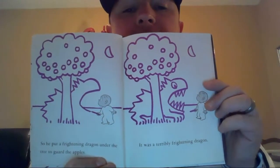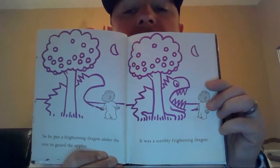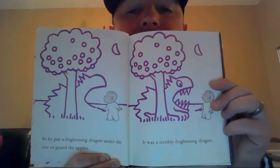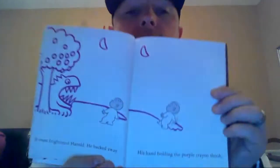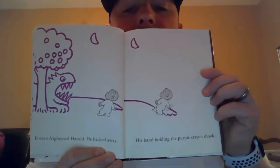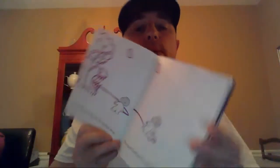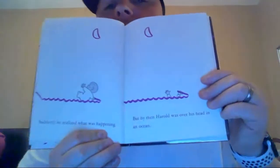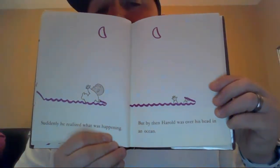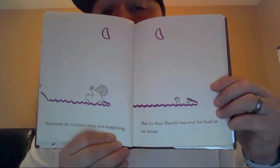So he put a frightening dragon underneath the tree to guard the apples. It was a terribly frightening dragon. It even frightened Harold. He backed away. His hand holding the purple crayon shook. Suddenly, he realized what was happening, but by then, Harold was over his head in the ocean.